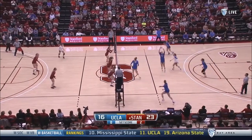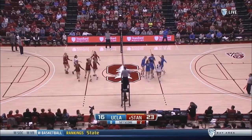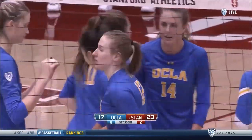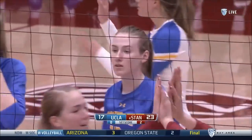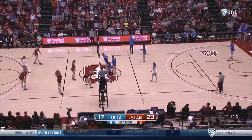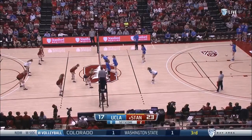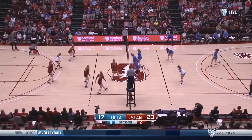Looked like that might have gone out. I was thinking the same thing. Well, it's a side out either way for UCLA thanks to Lexi Hadrich. It's so tough to tell whether those serves are going to die down or not when it gets to that back line. And they let one of them go that did die, yes, so it makes you hesitate even more.